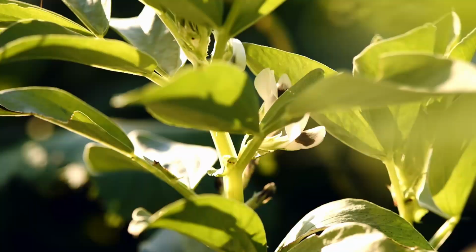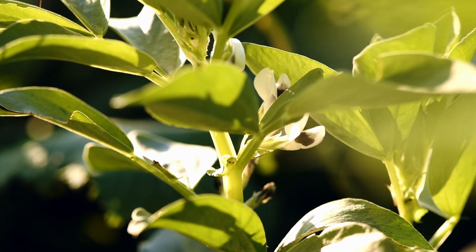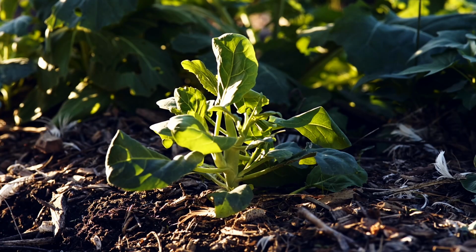I got fava beans here amid all the summer crops. So I have kohlrabi over here. It's all mixed in with summer vegetables and cool season vegetables.